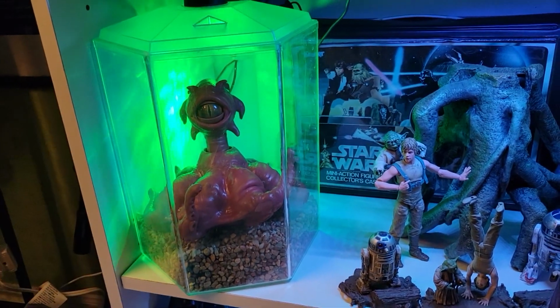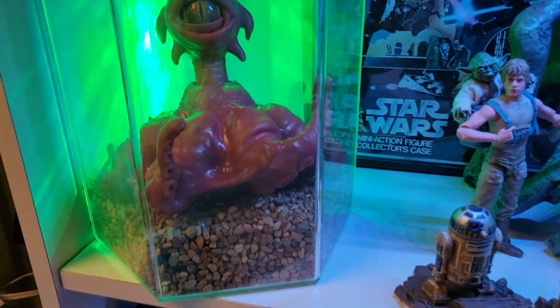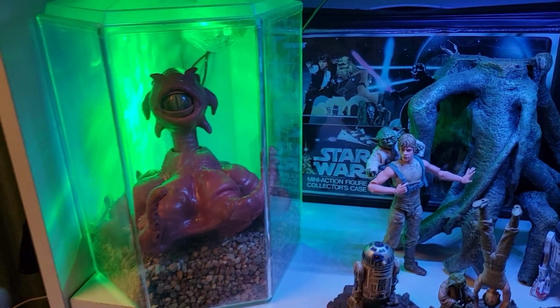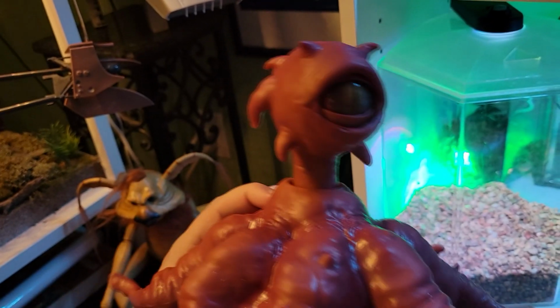So I dried out this fish tank, and we used to have a betta fish in there, but I dried that sucker out real good in the sun and cleaned it out and kind of sterilized it for collectibles. And yeah, it's sitting in there right now, and it's a very, very cool piece. So here it is, kind of up close.